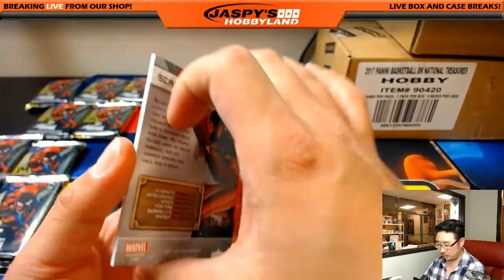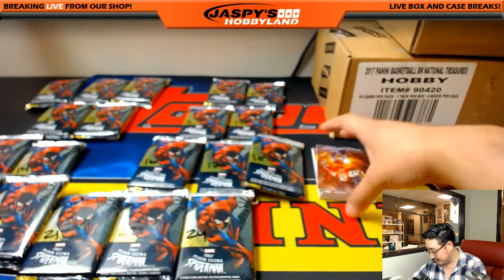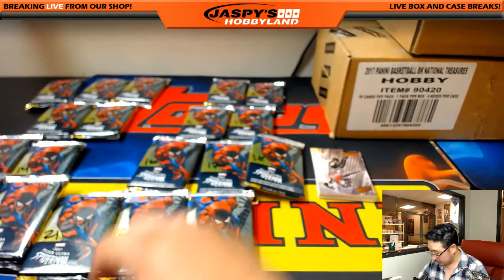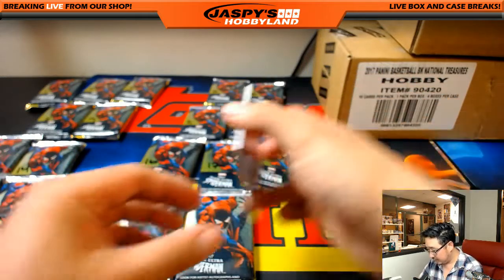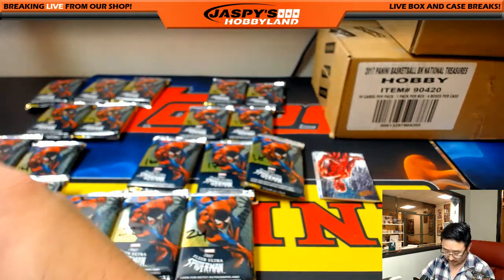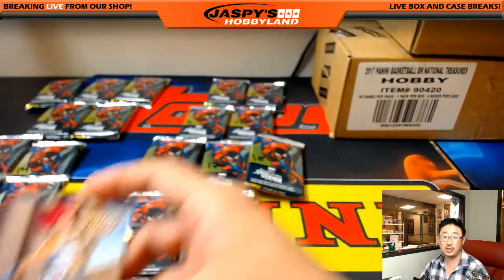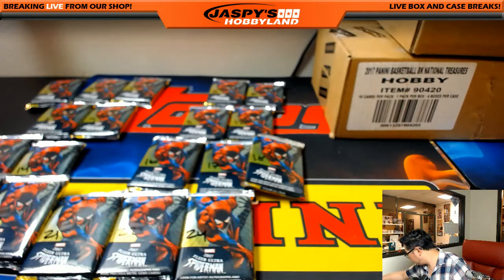Precious Metal Gems Scarlet Spider. Nice. 103 out of 199. That's pretty awesome. Deathlok. Rhino. Silk Legacy. Two Daredevils coming. This Daredevil is the Silver Web variation, and the next Daredevil is just regular old Daredevil. And Jessica Jones. All right, so there are your three packs, Chris Parent. Got a few nice things in there.